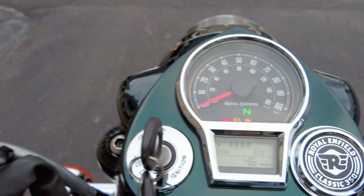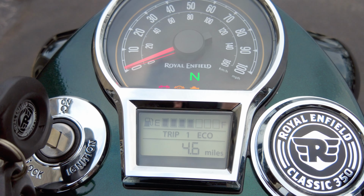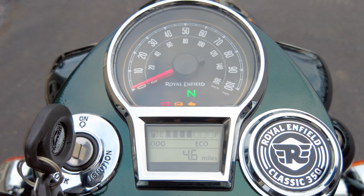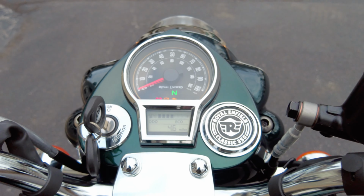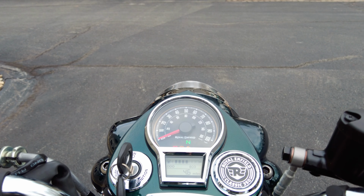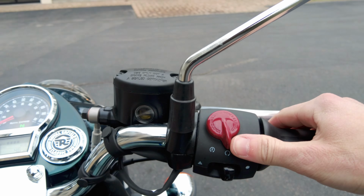We have our trip, and then using this button right here, as I have just showed, that's how you go between your trip 1, trip 2, and then the clock. And your odometer, of course. So, and then you would just press and hold that button on your respective trip to reset it. So now, with that, you can see we're in neutral. So let's just start it up.